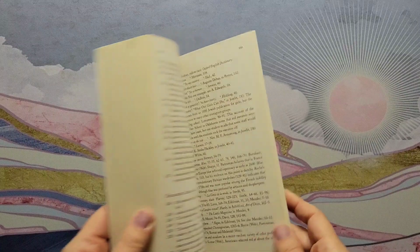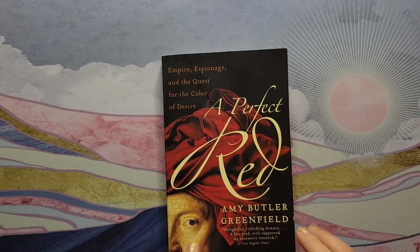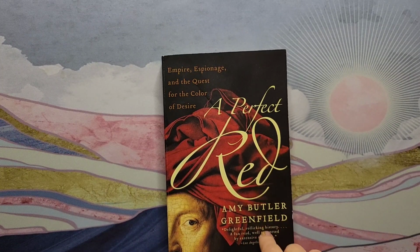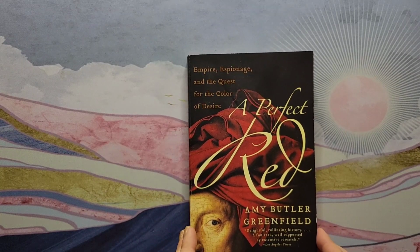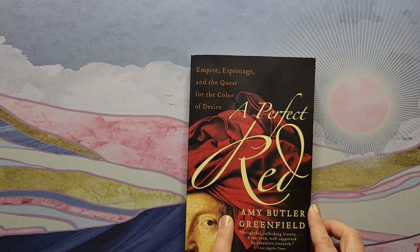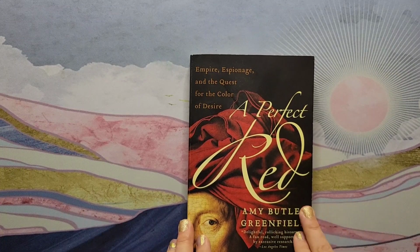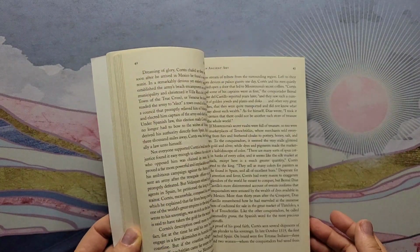Okay, the first book I have to show you is not a coloring book. It's just like a regular novel type of book. It's called A Perfect Red. I do a little mini series on colors called Color Stories, and I just did one, not the last one, but the one before that, on Cochineal, Carmine Red. I came across this book when I was doing my research for it. My Color Stories videos are only 2 or 3 minutes long, not an in-depth documentary or anything, but I came across this book when I was looking up info on that color, and it sounds really interesting. It's Empire, Espionage, and the Quest for the Color of Desire, A Perfect Red. I'm looking forward to reading that.